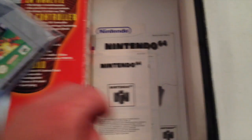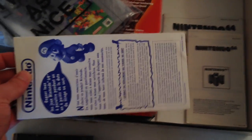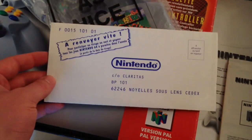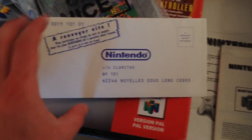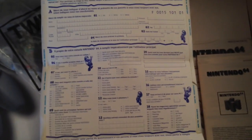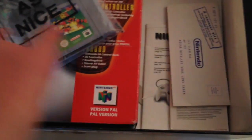I don't know. So we have the manuals in different languages here, and we also have a questionnaire. Keep in mind this is long before the internet, where you could actually send to Nintendo and fill out this questionnaire. What you think about the games, what you think about Nintendo, send it back to them, and then maybe or maybe not receive a little gift or a little attention for that.